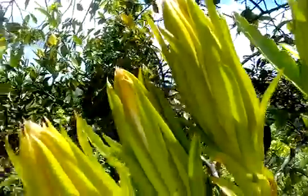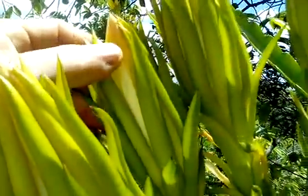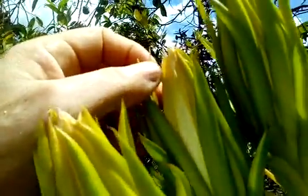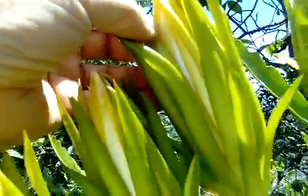pollinate them by hand. And what I can see here is just there is some white stuff in there. It's a white flower coming out. It's probably gonna be ready opening tonight. All of them are the same because they bloom at the same time.